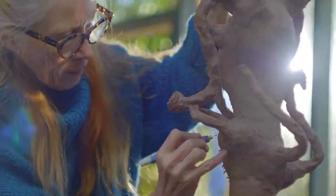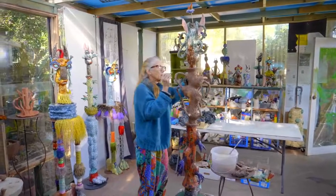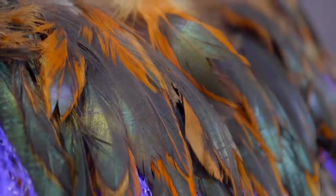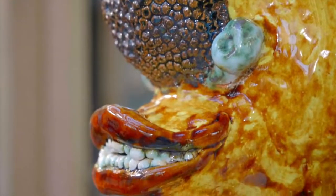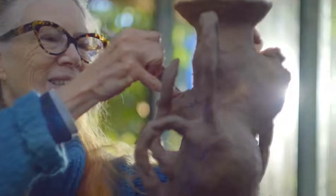Every time I create a new creature, you have made a personality, but you've also made a story. I love that because every creature has a story. I'm thinking about them. I'm dreaming about them. And I'll wake up with their stories and try and draw out the particular personality of the story that's going on in my head. It's an ongoing obsession.